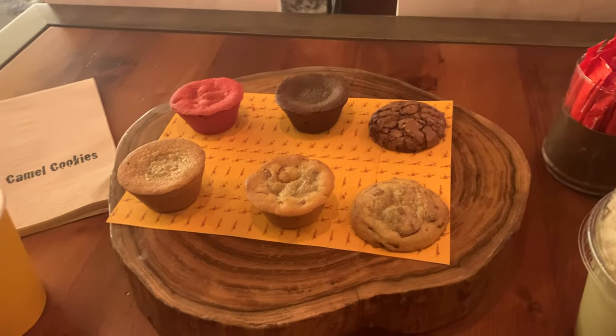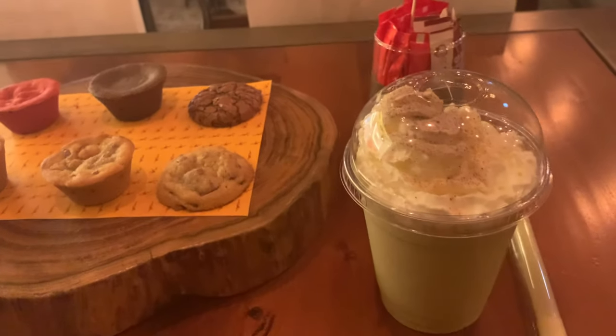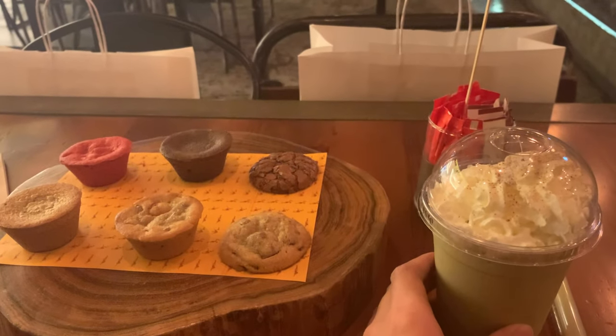So here it is guys, we just ordered the mixed cookies and my friend Jello ordered the hot latte and I ordered my pistachio frappuccino. And guys, I really recommend this frappuccino because it's really delectable.